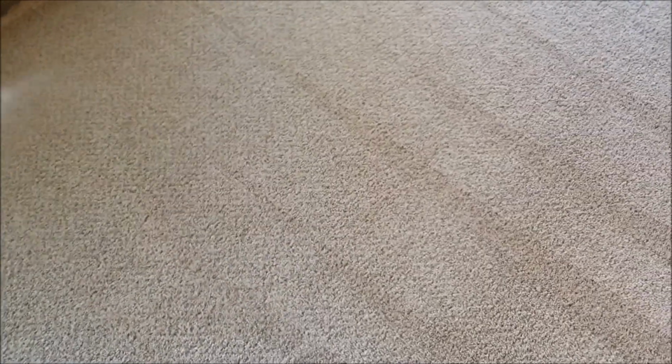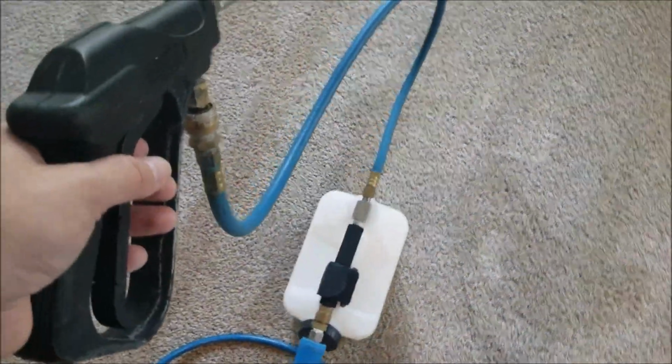And with this pre-spray, you just put down a light coat. We're not saturating it. We're not soaking it. We're just putting down a light coat. I've got this sprayer set at 400 psi, so it gets down pretty quick. I'll try to record this and spray. It's going to be a little difficult to do that.